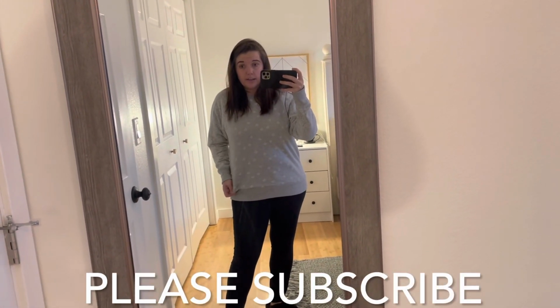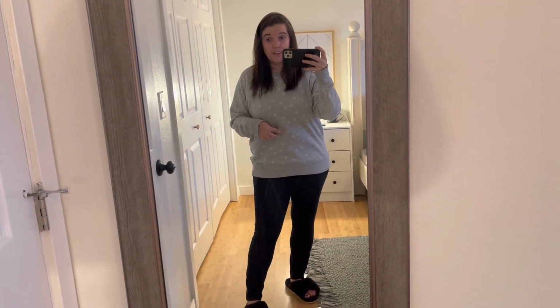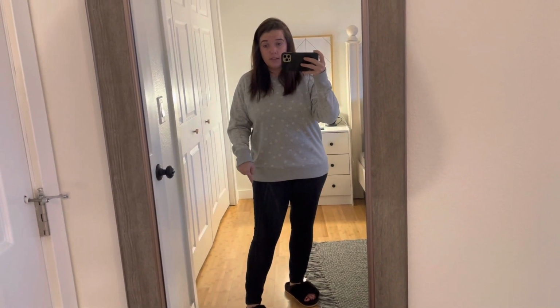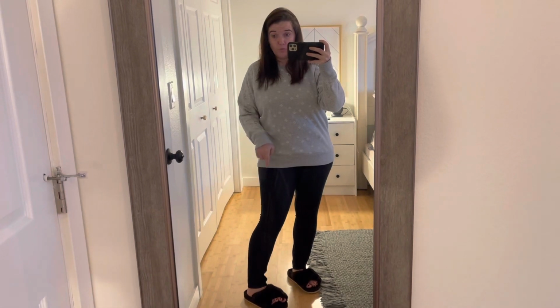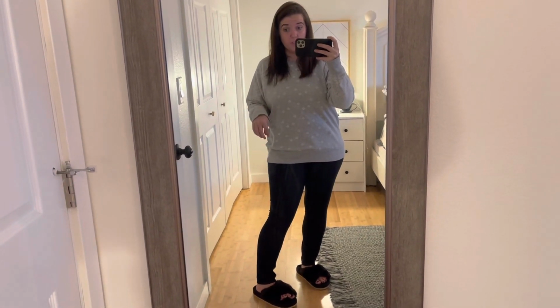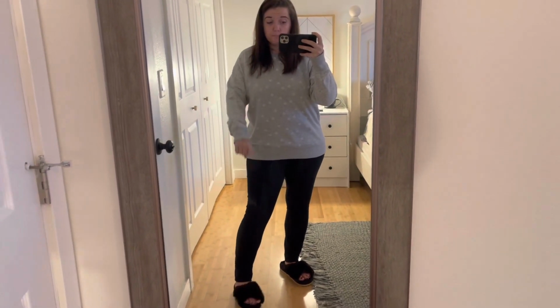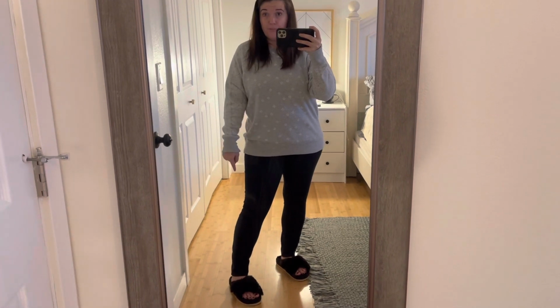I am wearing an Aries sweater. This particular sweater is not still available. They have it in a plain gray though. These are the black skinny jeans from Target. They are the perfect length for petites. I've said before I'm only 5 foot tall and I don't have to roll these, which is always a plus. And then because I'm not going anywhere, I'm just wearing slippers on my feet.